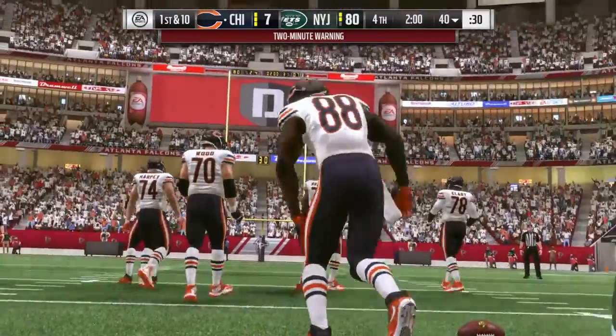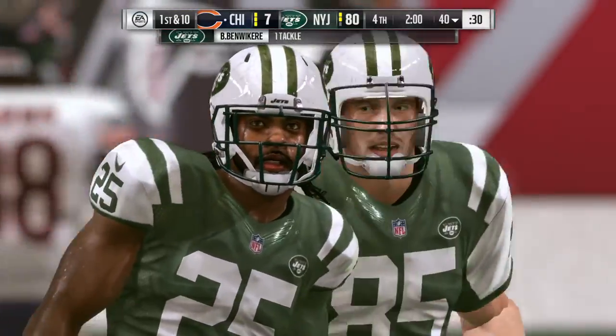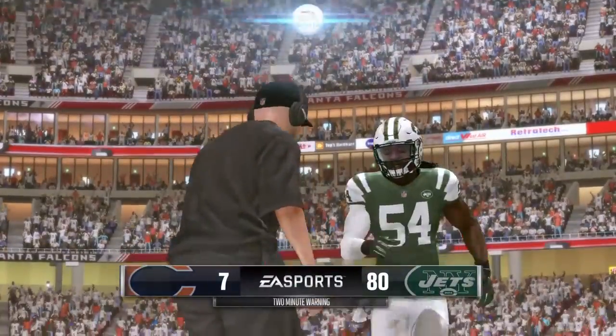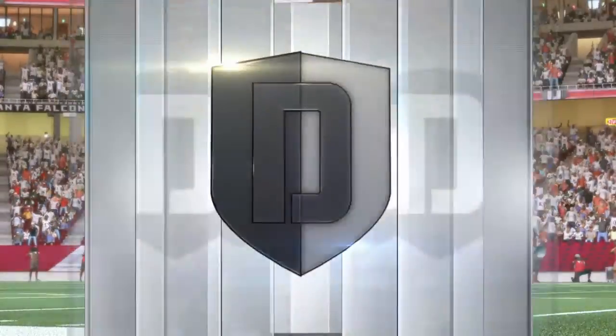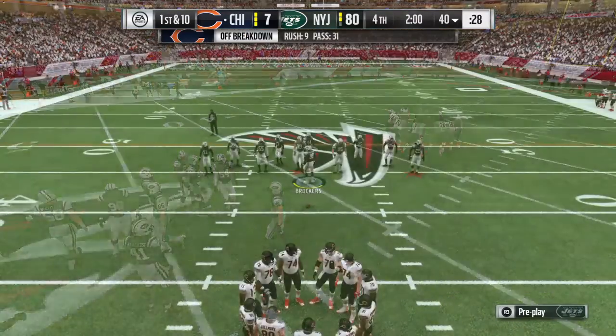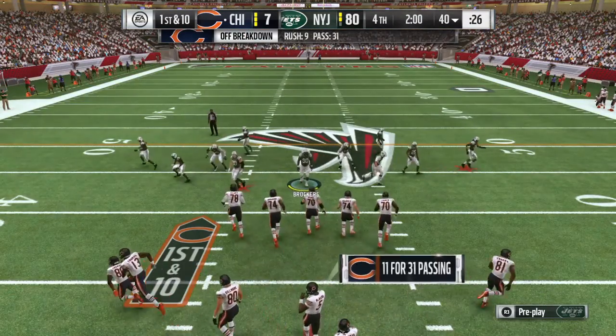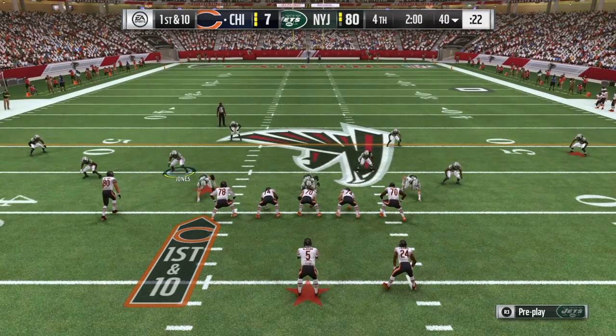Time for a break. We'll come back and wrap up garbage time after this. So the Bears with a football here as we welcome you back. They've got a 1st and 10 as they search for a late score.